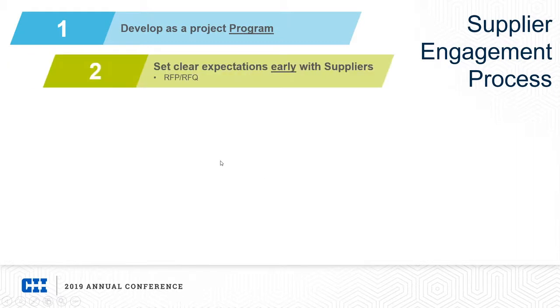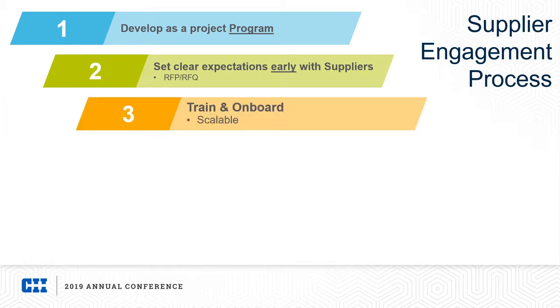Number 1 is develop it as a program. Number 2, set clear expectations early with suppliers. Don't set the expectations or ask after award of contract, award of PO. Include that information as clearly explained in the RFP and RFQ. Number 3 is then train and onboard, bring the suppliers up to speed on the program.